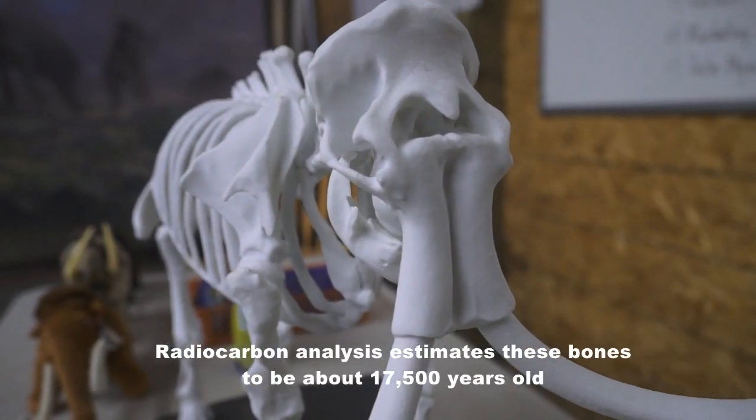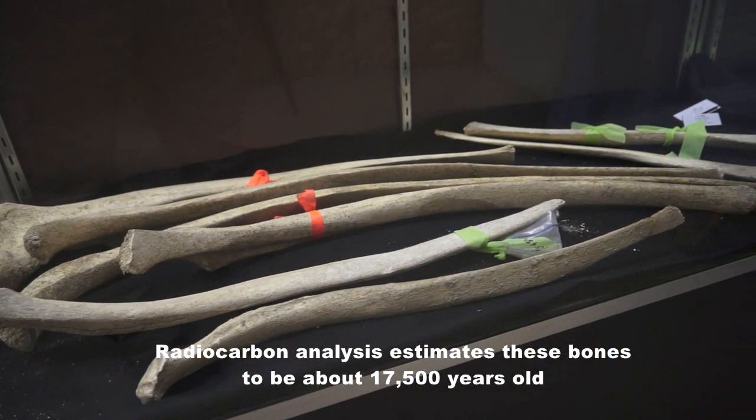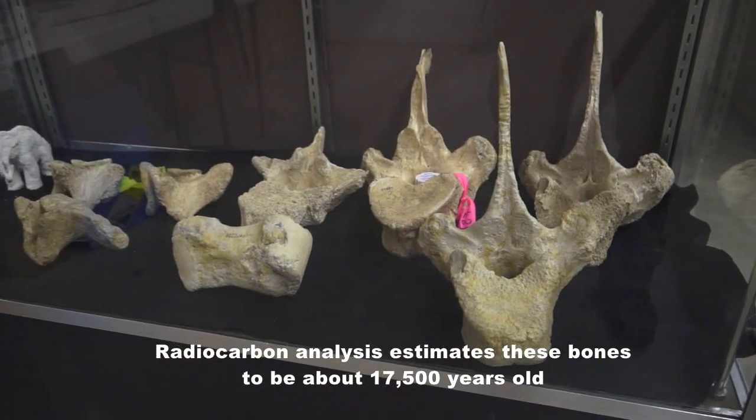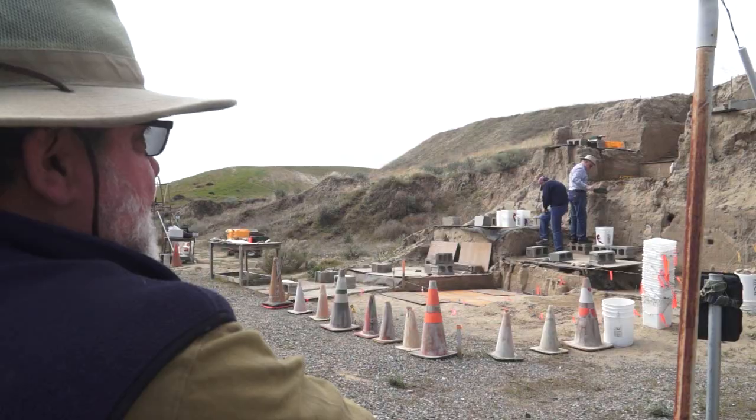So far for big bones, we have the upper forelegs, humeri, for both sides. We have a scapula, we have many ribs, a number of vertebrae, and, of all things, some foot bones. We hoped to find the pelvis so we could determine the gender, and we haven't yet.